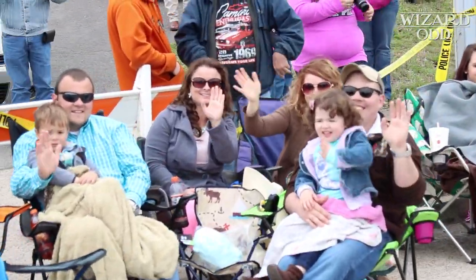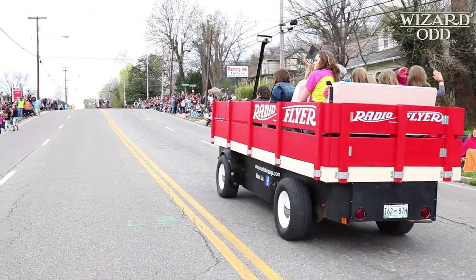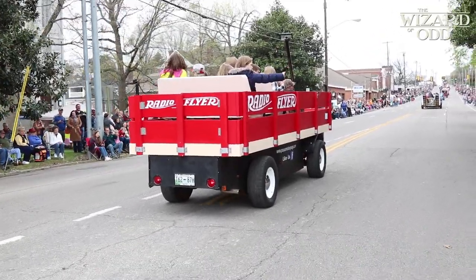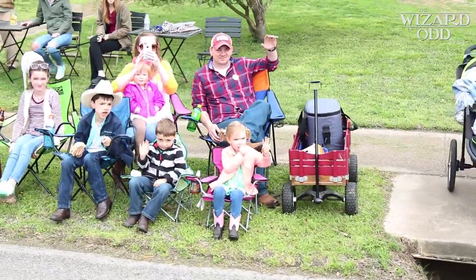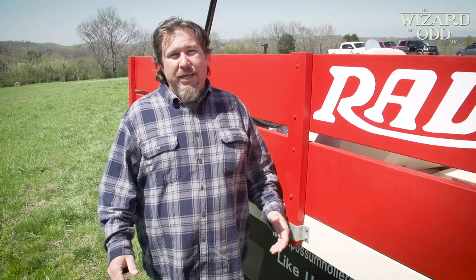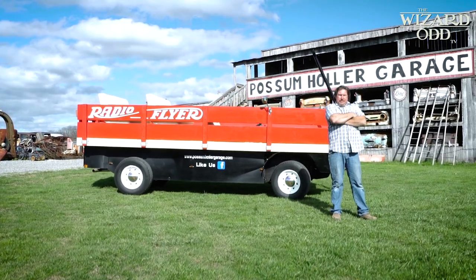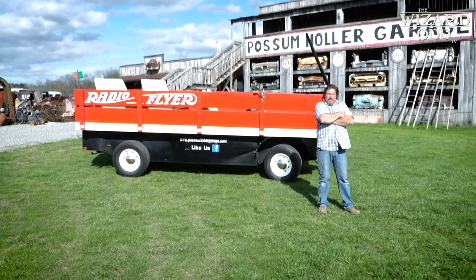The ultimate dream would be to get this thing out there and go across the United States and do the same thing, but just do it on a much larger scale. I can see this wagon in the Rose Bowl Parade. How about that? I mean, imagine that, going from Mule Day to Rose Bowl. It's this endless opportunity of what this thing is capable of doing.